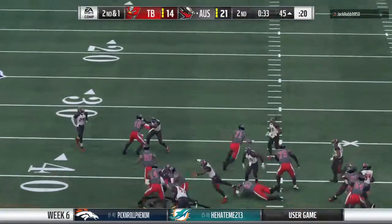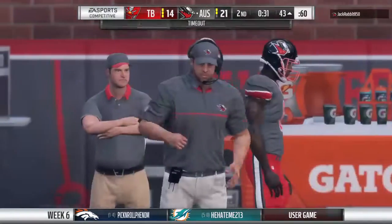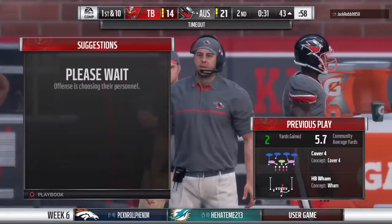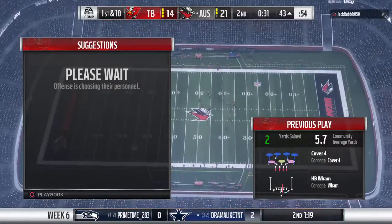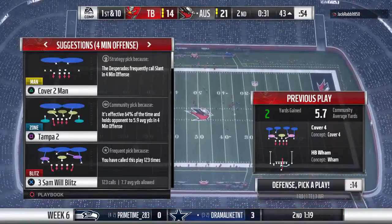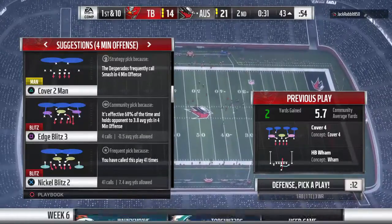And to give this time to the tailback. And he'll get it down here to the 43. And now we won't see a play on first down. We're going to get a timeout instead, as they'll stop it with a little over 30 seconds to go in the first half of play.